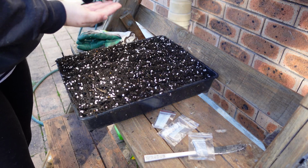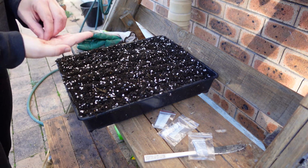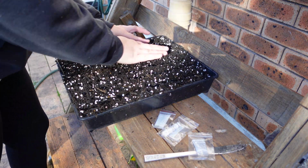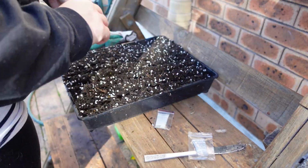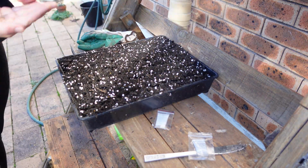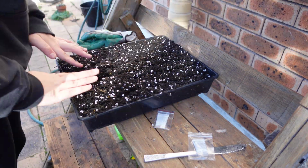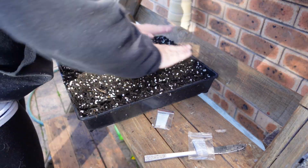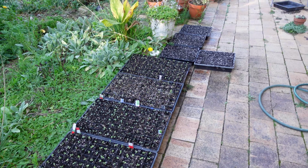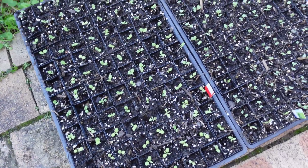But you'll see here, this is how I am sowing seeds. This is usually how I start all of my seeds in these trays. I just make some little lines in the trays and then pop them in. I make sure to plant the seeds in rows so that I can see that they're all coming up and what they look like, and then if there's any potential weeds in the seed raising mix, I can see that really easily. And these are all of the trays of seedlings that I have that are growing nicely.